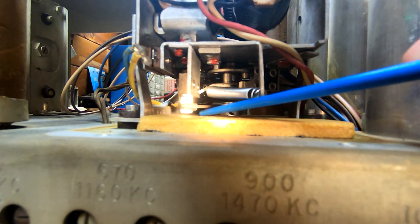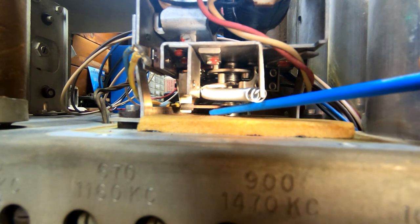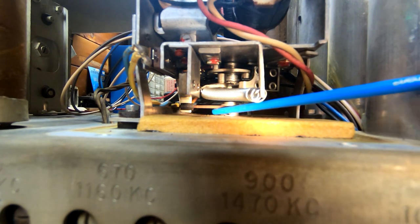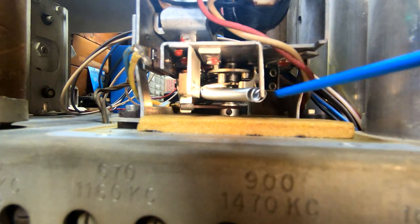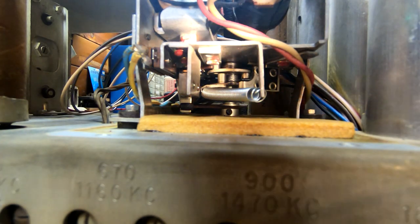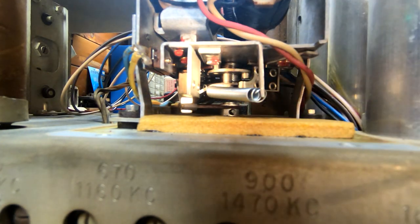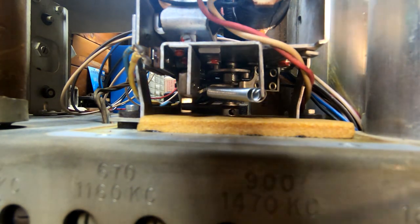The lower switch is actually just coupled to this by this phenolic wafer right here, and there are a pair of little rubber fingers on either side that hold a metal plate right there. And that's all that's coupling the two of them together, and I can manually reset that. So that's all that there is to it there.